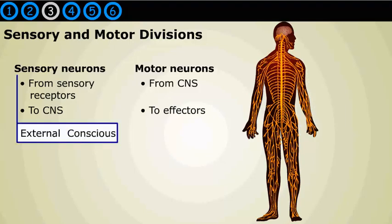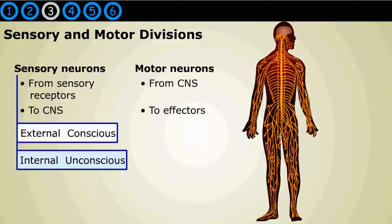Sensory neurons not only transmit signals we consciously perceive as sensations such as the smell of food, they also monitor conditions within our body that are important for physiological regulation and for maintaining homeostasis, such as blood pressure and blood oxygen level. We don't become consciously aware of this sensory information.